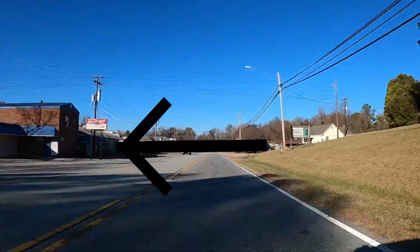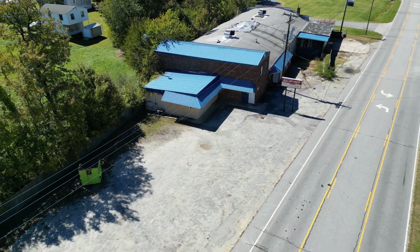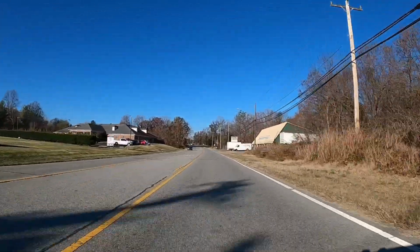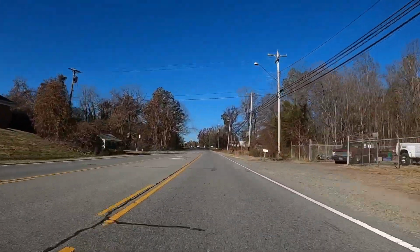Coming up, we have Great Skate, or I think it's called Thomasville Skating or something now. Back in my day, it was called Great Skate. I know as a young child, I used to come here quite often, so it's pretty old. But if you're looking for that old school skating experience on the hardwood floors of the skating rink, then you ought to come check it out.